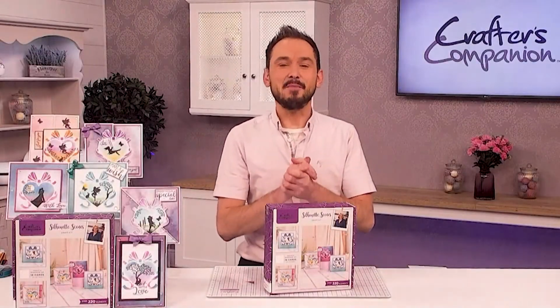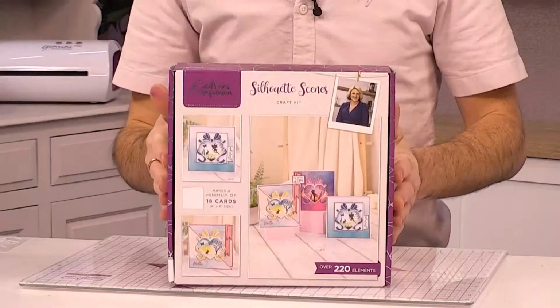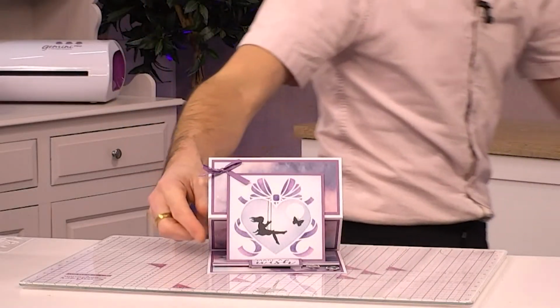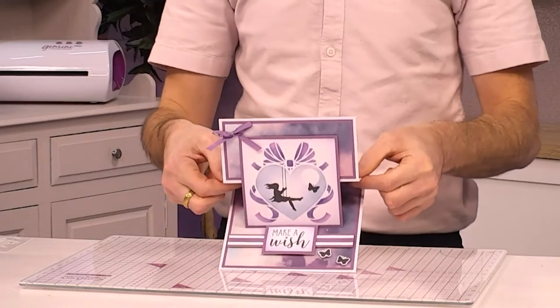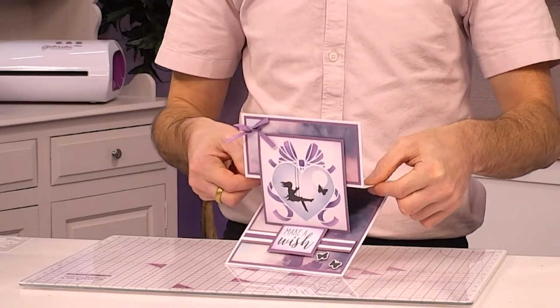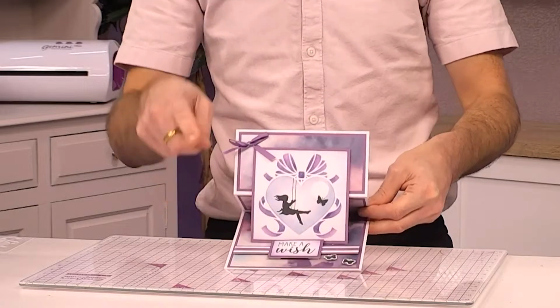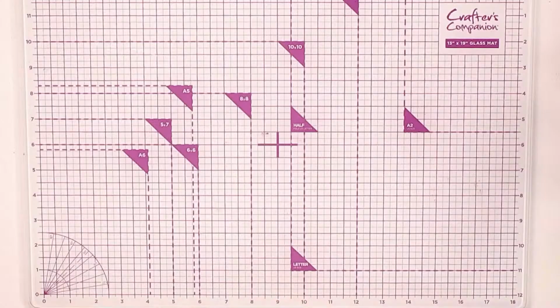Today, using our brand new subscription box 54, which is all about the silhouette scene craft kit, we are going to be making this. So I'm going to show you the concept of the silhouette scene building. We'll finish off with one that looks just like that.